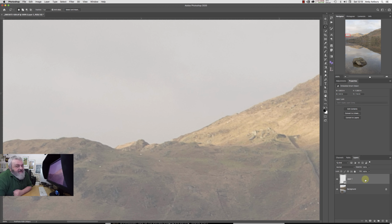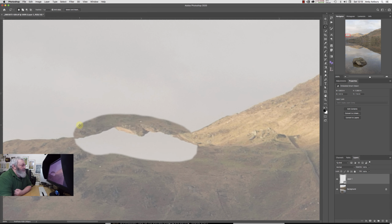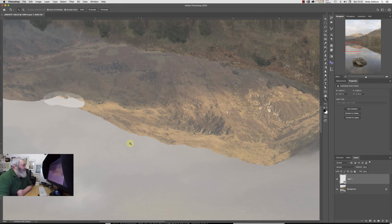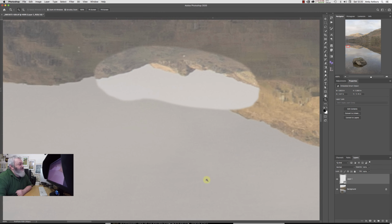So now we've converted it to a smart object, the next thing I'm going to do is go to Edit, Transform, Flip Vertical. And then we will come out to a Fit to Screen View. We will pick up the Move tool again, and we'll go and grab that, and we'll drop it roughly where we need it to be. And then what we'll do is we'll go and zoom in again. Where are we? Yeah, rather like that.